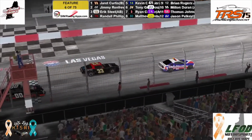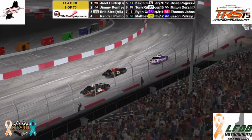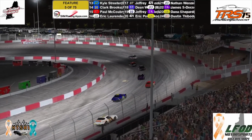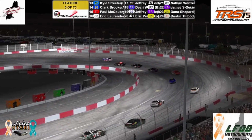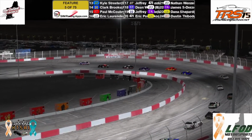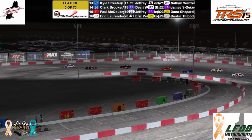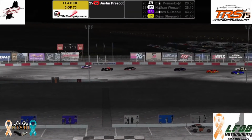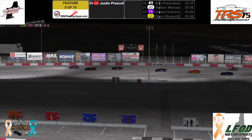Meanwhile, up front, the 33 of Jarrett Curtis currently scored as leader. Jimmy Renfrew is second, Eric Steele third, Randy Phillips fourth, and Kevin Cormier fifth. Tony Quadros slipped all the way back to sixth place. Ryan Courier in the 3-car started 11th. He is up to 7th, one of our biggest movers so far.